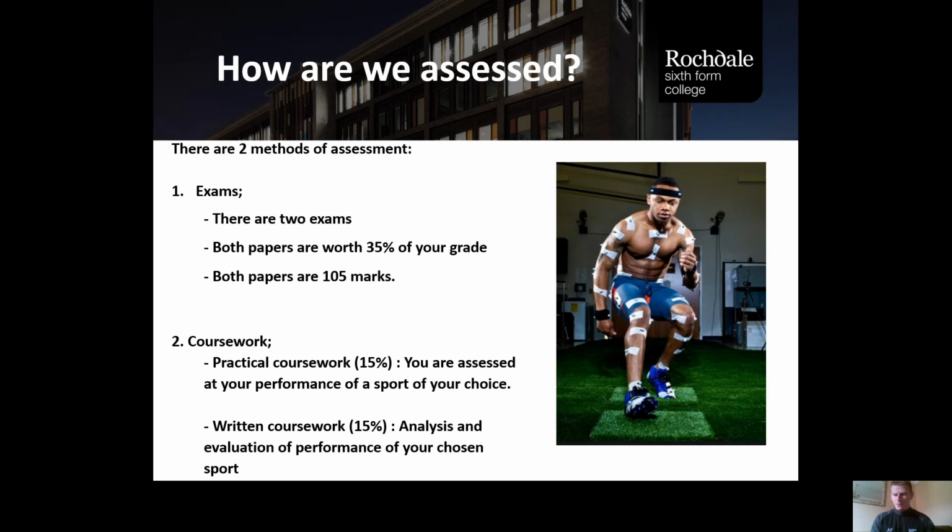Practical coursework involves being assessed in one sport of your choice, which is obviously a reduction from GCSE. From there, you have written coursework, which would be an analysis and evaluation of your performance, of your video that you would have of yourself performing in your practical coursework. You would find your weaknesses and you would write a training program on how to improve these aspects of your performance. If you do GCSE currently, you may know this as a PEP.